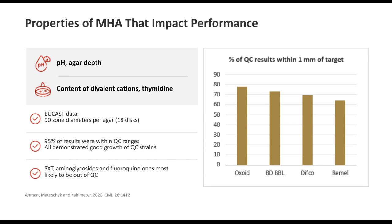And so you can see here, these are some data from UCAS that took a look at a variety of different media, far more than I'm showing on this slide, but I'm just showing ones that are available here in the US. And they looked at their QC results for disc diffusion being within a single millimeter from that target. And you can see that even across these different media, the majority of results are really tight, within a millimeter of that midpoint on the QC range. And if you looked at whether or not they were inside that QC range, it was 95%. The drugs they found the most impacted included trimsulfa, aminoglycosides, and fluoroquinolones.